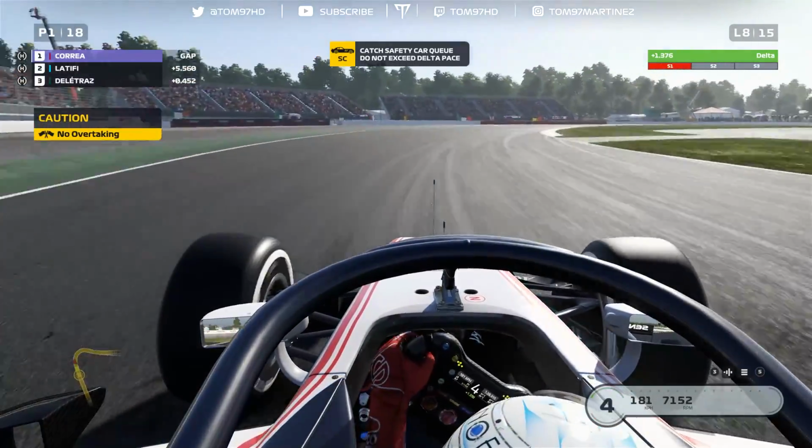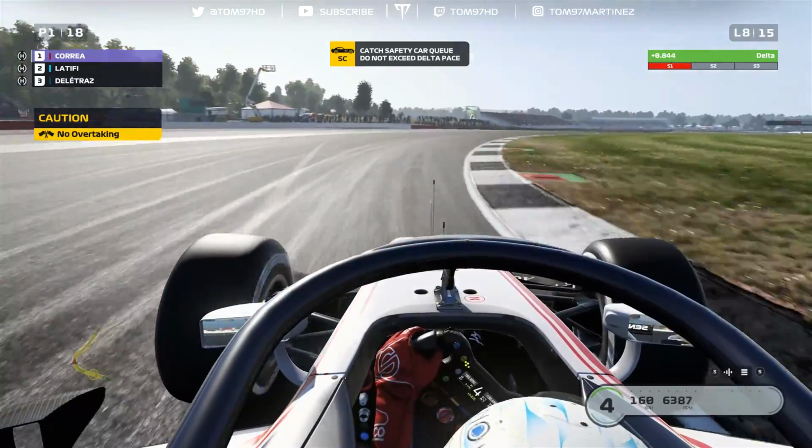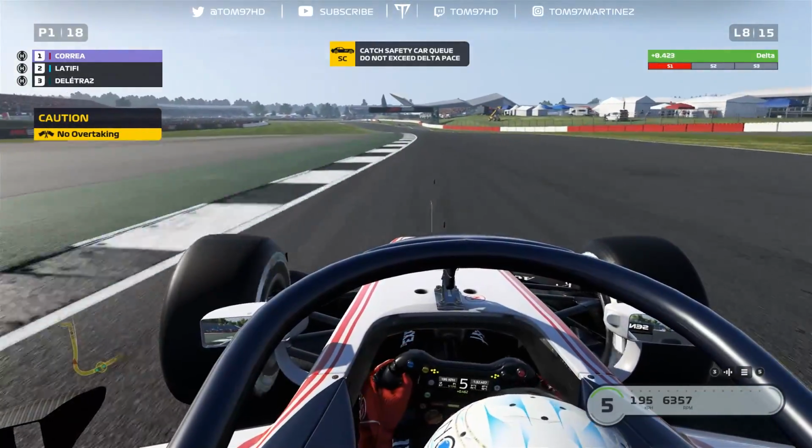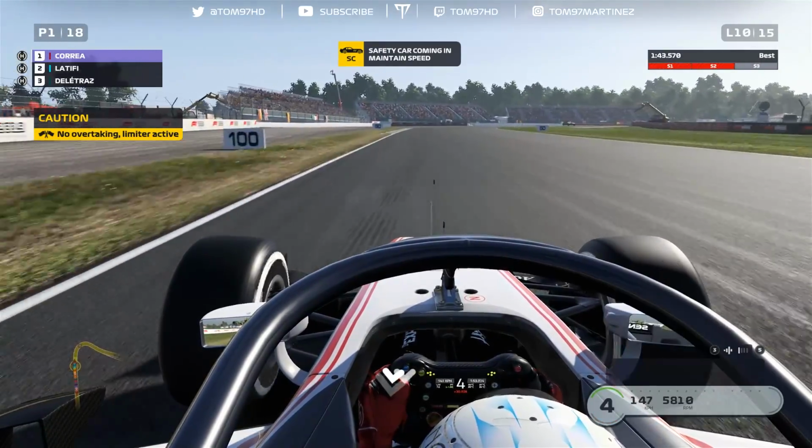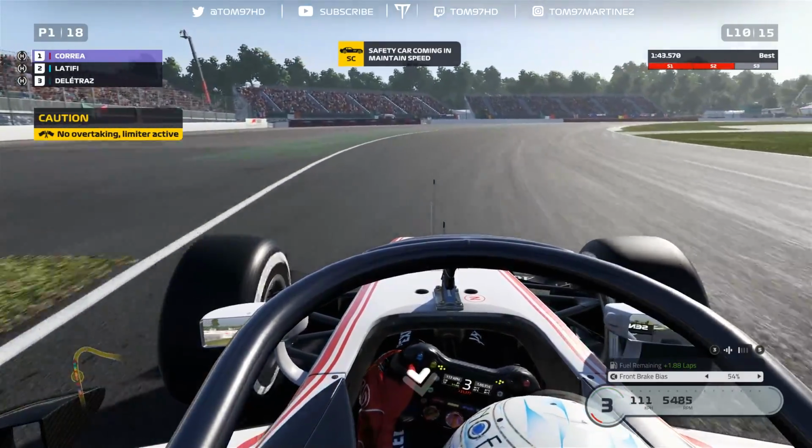Sete Camera, of course, is our other championship rival, so he's still there, but wow, that is massive. Really, really massive. Right, here we go then. Let's get ready for the restart. Tyres up to temperature. We've just got to time this beautifully. Take it easy.